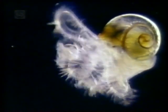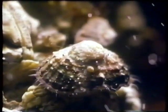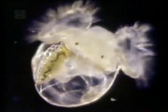It just drifts with the currents, moving away, sometimes far away from its sedentary parent, perhaps a limpet crawling on the rocks. In the warm upper layers of the sea, it'll find enough food to enable it eventually to grow to the size where it too will be able to settle down.